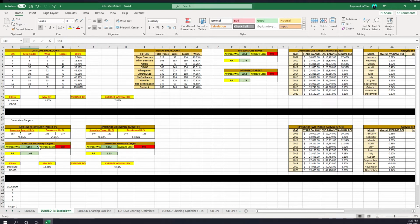You can see when you actually go for secondary targets, your average winner goes down about $10. And that's per winner. And your average loser stays about the same. So when you look at it that way, what that tells you is that, okay, well, maybe I shouldn't be going for secondary targets on this particular type of setup on this pair. Because as you can see, I'm losing more. I'm losing the same amount per loser, right? $93 on the optimized as well. I'm losing the same amount of money, but I'm not winning as much. I have a worse risk reward. So maybe I should only go for one target.